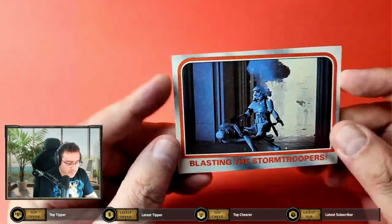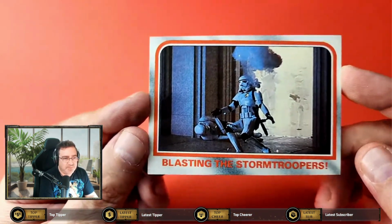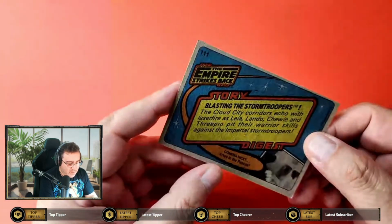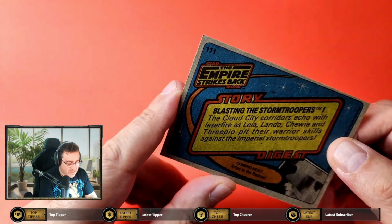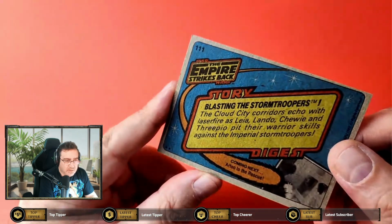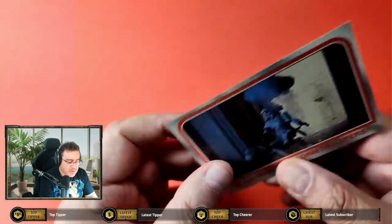111. Blasting the stormtroopers while they're getting away. The Cloud City corridors echo with laser fire as Leia, Lando, Chewie and 3PO pit their warrior skills against the Imperial stormtroopers.